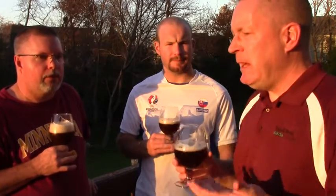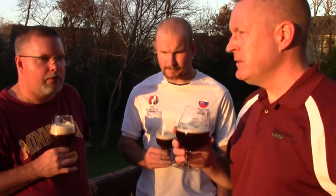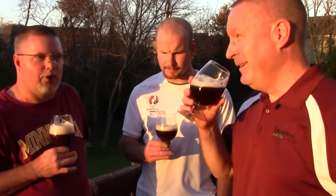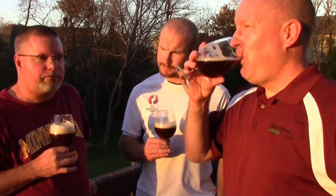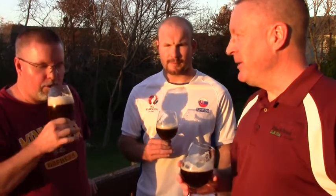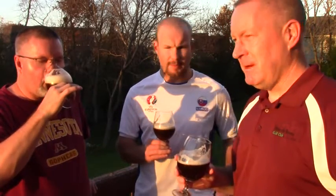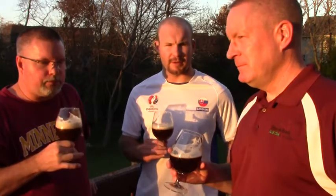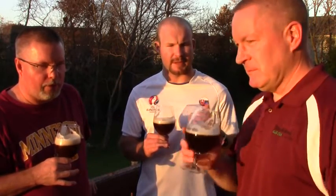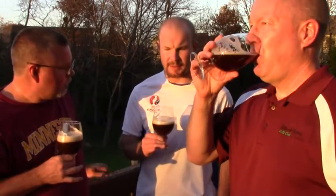Light. I thought this was going to have the body. Light, champagne-y bubbles, just for the body of it. Now we'll talk taste. It's not overpowering. No. This is a subtle little creature. Yeah, I got a little boozy note. As it hit my tongue, I got the boozy, and then it's more the classic Belgian at the end.